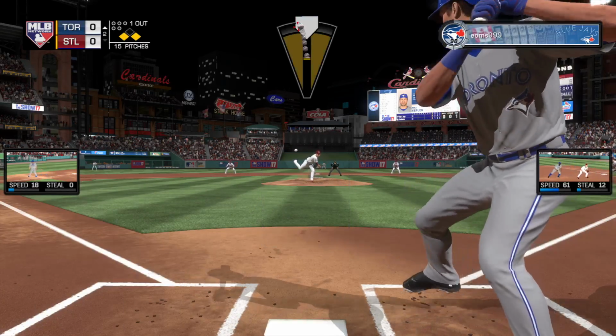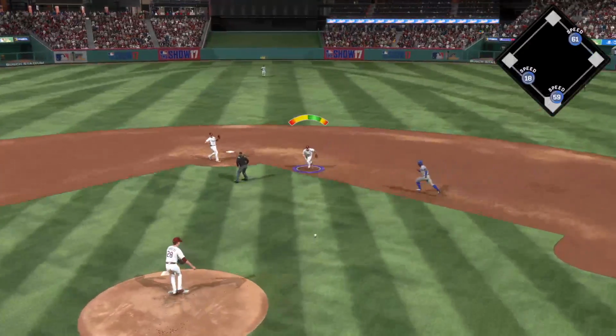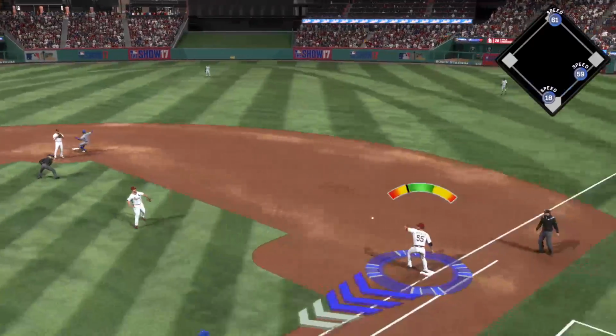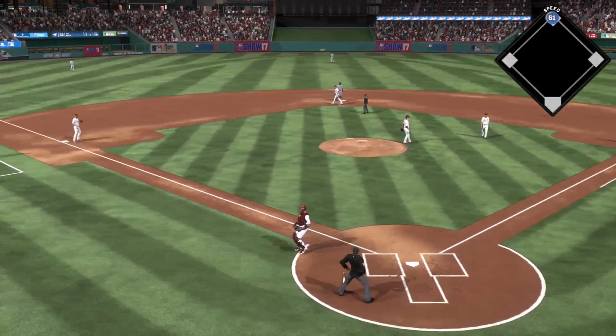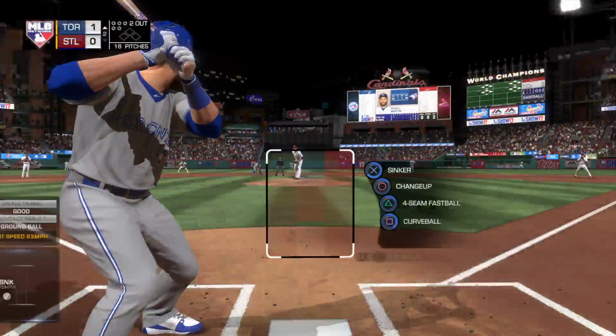Right fielder. First delivery to him on the way. Oh, that one deflects off him. I think it got his arm. Nice recovery play to get the second out, but we'll have to make sure he's okay on the mound.